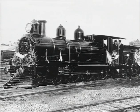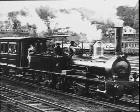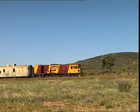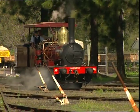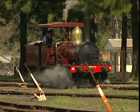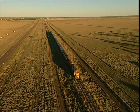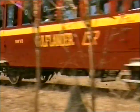The history of rail in Queensland is a rich and colourful one and has played an important role in the development of the state. It's certainly the largest rail network in Australia, extending over more than 6,000 miles of track. In the early days, demand for railways in Queensland was high, but because of the vast distances involved and the small population, the railways had to be built very cheaply.